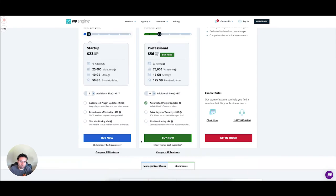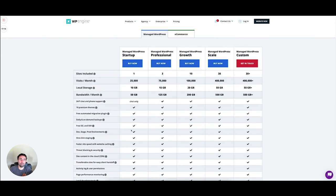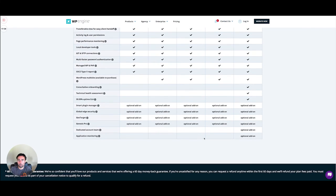If you go to this pricing page and you scroll down, you're going to be able to see all the different features compared to each other. So they're going to have a managed startup plan, which is this one site plan, a professional plan at 3 sites, growth plan at 10 sites, scale plan at 30 sites, and then managed WordPress at custom 30 plus. So we started out with startup as an agency, and we've just grown through their pricing plans all the way to their dedicated tier plans. But you can compare all the features of a WP Engine hosting plan really easily right here in this chart.